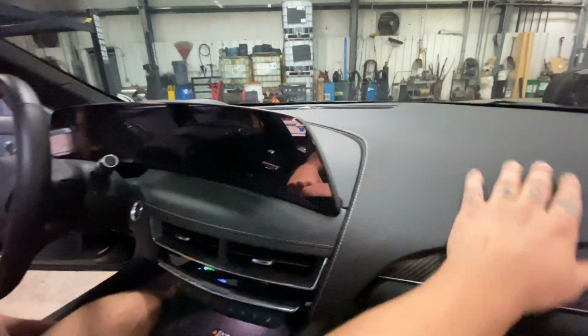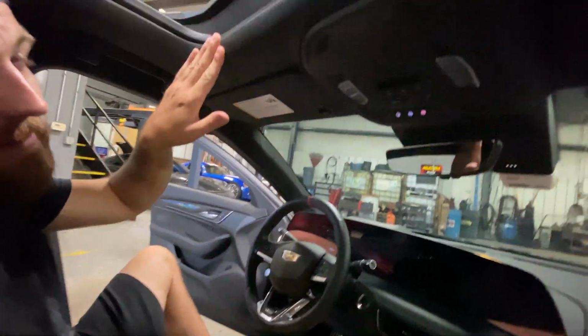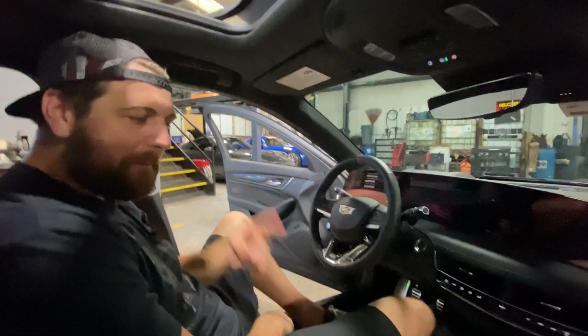I mean, look on top of this. This thing's beautiful. Alcantara headliner. Damn, I didn't even notice that. Awesome. What a package. What a car.